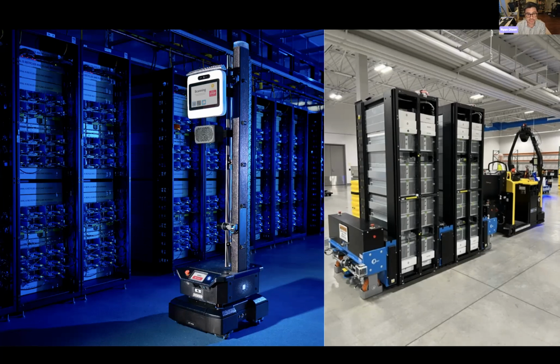On the right there is an autonomous rack-moving tug. So imagine a self-driving forklift that pulls short trains of very heavy racks behind it around the data center. For example, going from the loading dock to the data hall floor. So again, this is a self-guided vehicle that doesn't require a driver. And it saves thousands of miles of walking by people who would otherwise be manually rolling these racks around the facility.